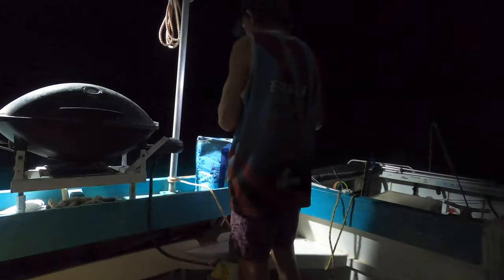Oh, big squid. Maybe I'm some calamari. Look at that, huge big donkey calamari squid out there. Where's that light? Well, I didn't expect that when I went down the back. Got a brand new fishing squid jig. Trying to do this with camera in one hand.